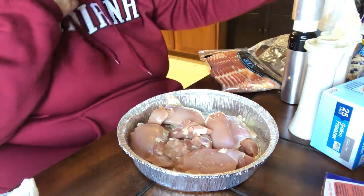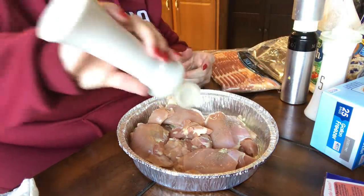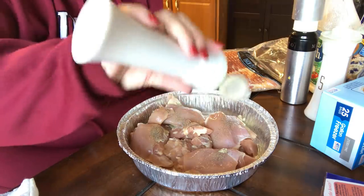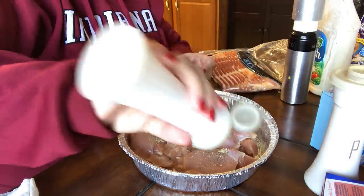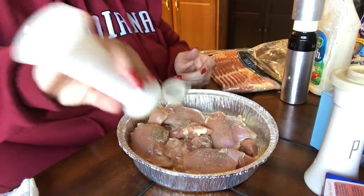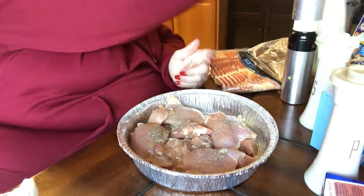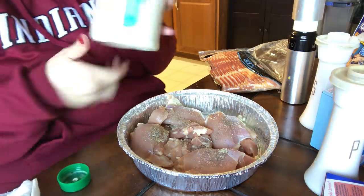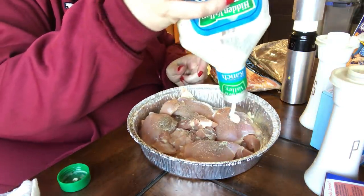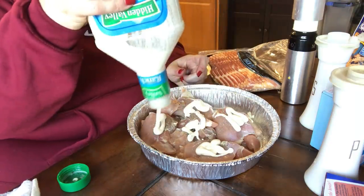Okay, so now I'm going to take some salt and pepper and just salt and pepper the chicken thighs. And you can even use breasts. Actually, that's what the recipe, I think, called for. But they had this, like I said, on sale, and it looked good. And then you want to put about, I don't know, a tablespoon or so on each of these chicken portions. And it doesn't have to be pretty.